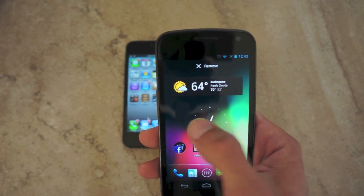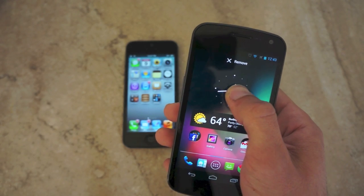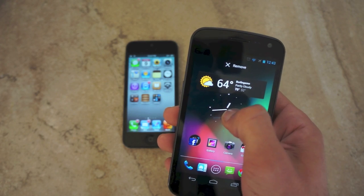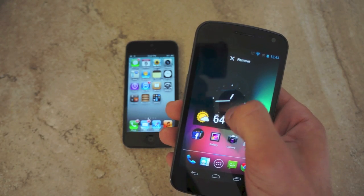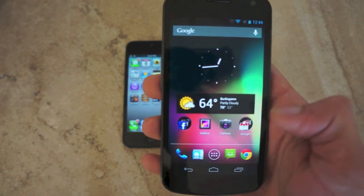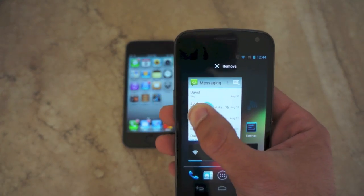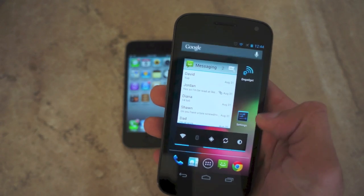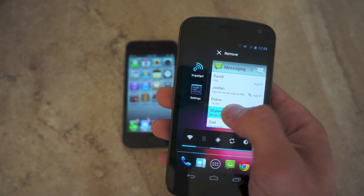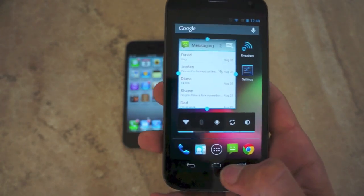You can see I have my widget here. With Jelly Bean, I can move my apps or my widgets around my homepage, and it'll automatically realign. So you can see that when I move my widget up, the other widget realigns. So that's an amazing thing that you can do on Android. The same with applications. I can move them around to the top. If I want to move my widget, everything realigns for me perfectly. So that's really cool to see on Android.